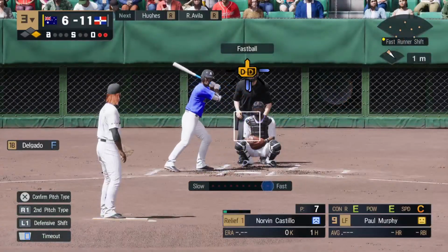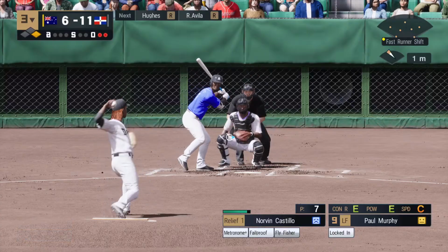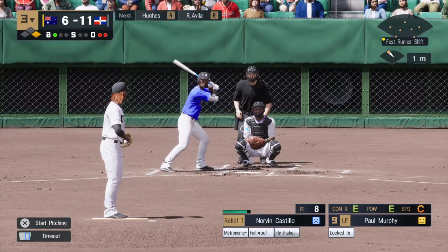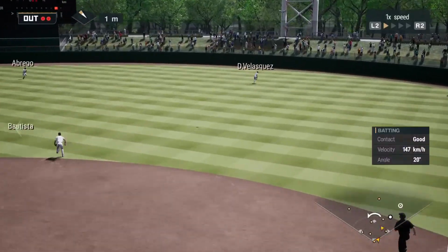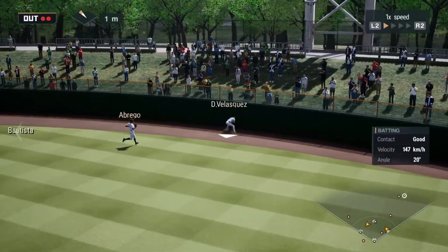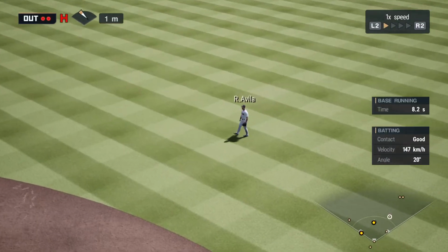Stepping up to the plate now, Paul Murphy. He grounded out to second in his last at-bat. 2 away now. His second pitch here. Hits this one. It's deep. Will it drop in? And that'll be in there for a hit. And he advances to second base.